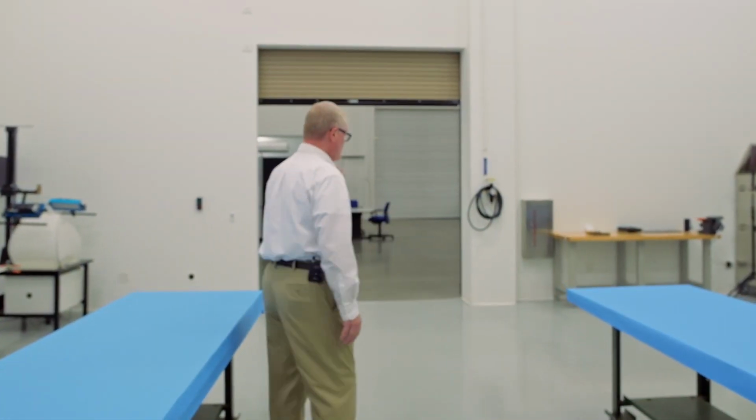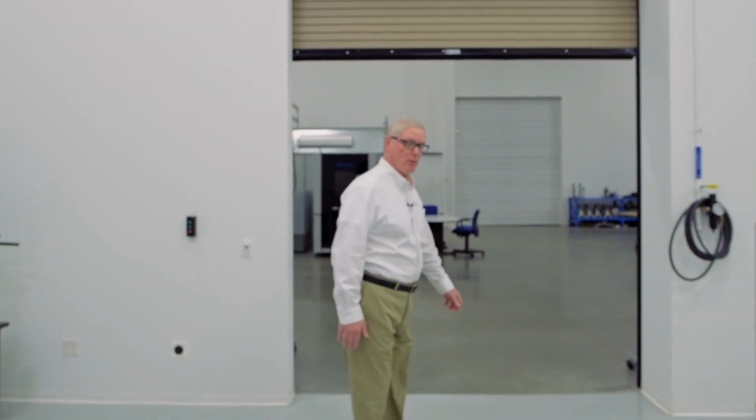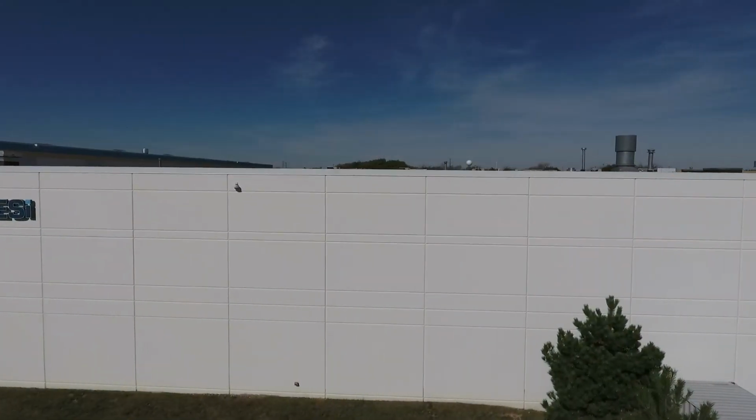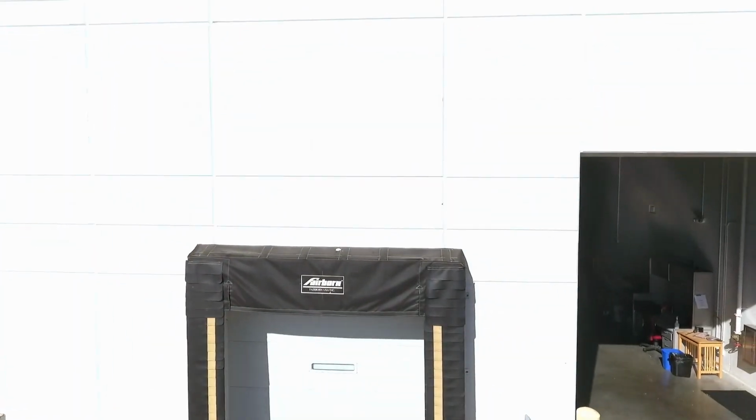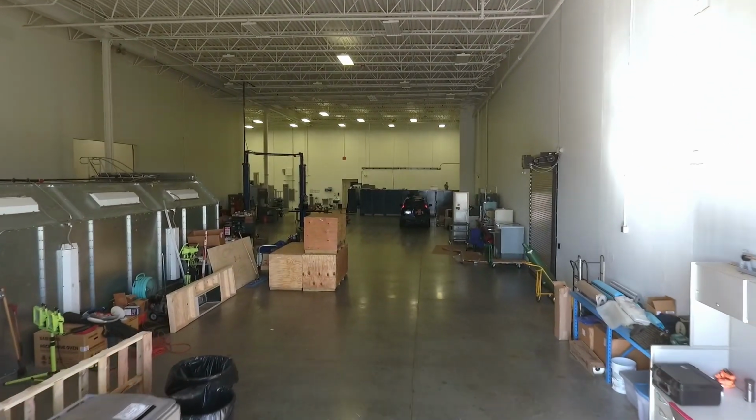But beyond this large door here that is convenient for moving specimens in and out of the laboratory is what we refer to as our high bay space. It is a large space that allows us to bring in very large specimens such as a tractor semi-trailer, something that large, and get that indoors so we can look at it any time of the year.